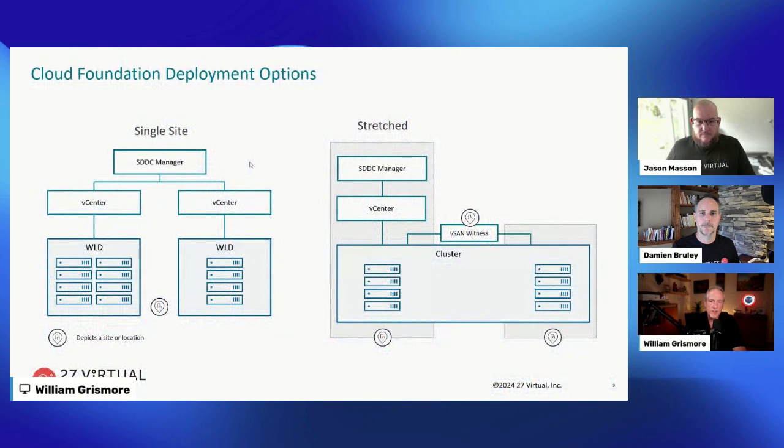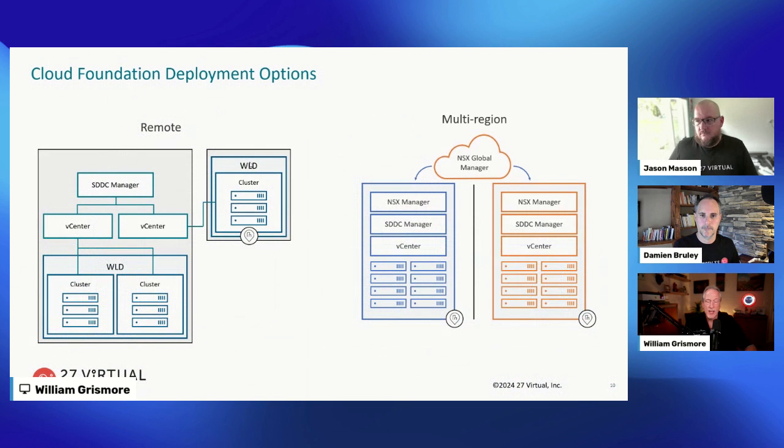And you can do that with different VCF combinations. I'm not going to talk about any of those details today, but there's single site with the SDDC Manager. There's stretched. If you've got a metro environment, you can stretch the cluster if your latency is really low between data centers. You can have a remote cluster, like if you're a factory or manufacturer with a remote edge, you can build that as well. And we can also support multi-region VCF deployments.